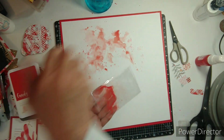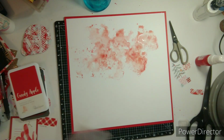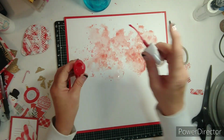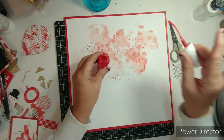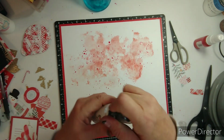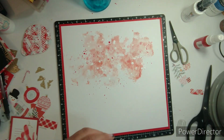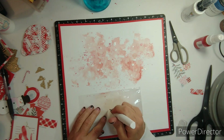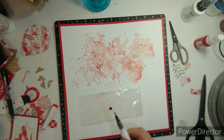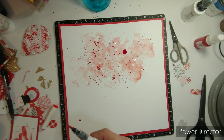I couldn't find my regular packaging, and so I have this little one that I took something out of, so I'm using that. Now I'm going in with some shimmers, and I'm sorry, I can't read it. It's something sweet. It's like a pinkish color. So I went ahead and grabbed my red shimmer brush, and I am splattering that around just to kind of give it a couple darker dots on there.